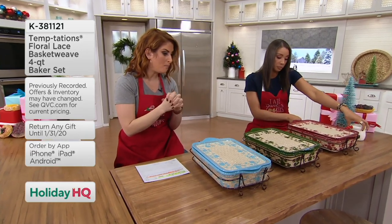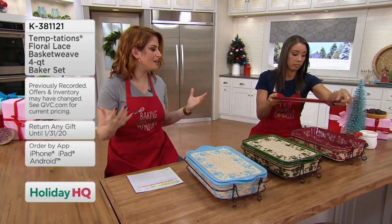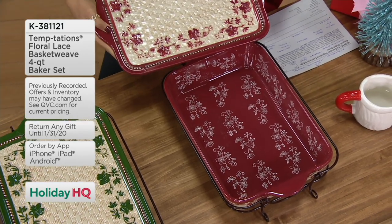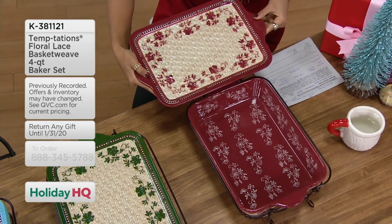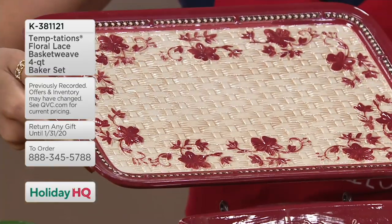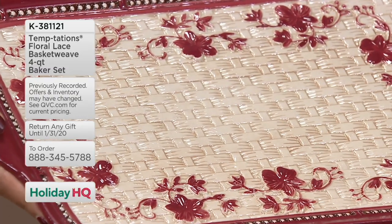Okay, so tell me about this one, because we're actually getting quite a lot of pieces in here. We are, because Temptations is fantastic, and this is the season where we are constantly entertaining, constantly hosting. What makes Temptations so fabulous is that it's a one-stop shop. It's from your freezer to your oven to your tabletop. Think of the lack of dishes. This is one thing you have to clean instead of 15 things.